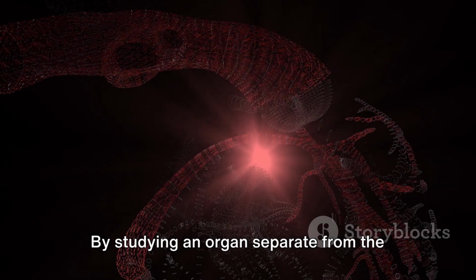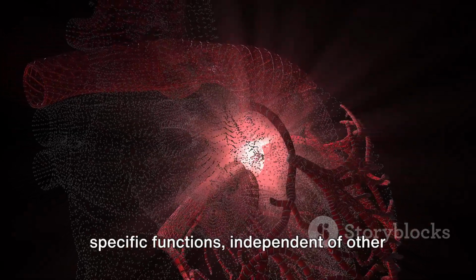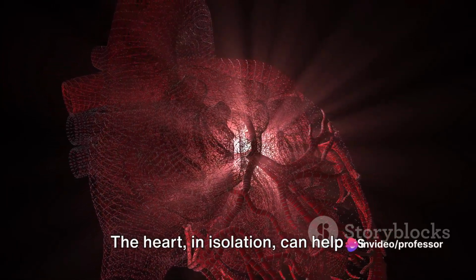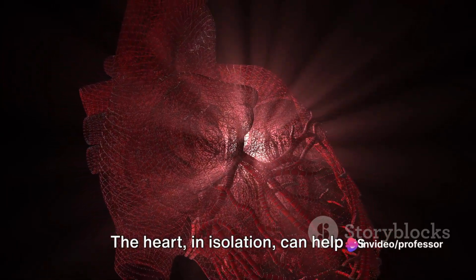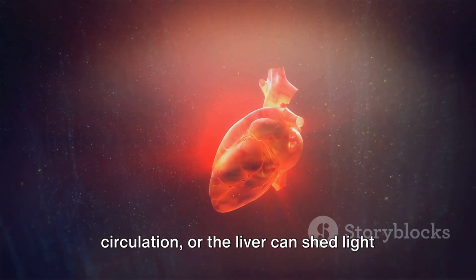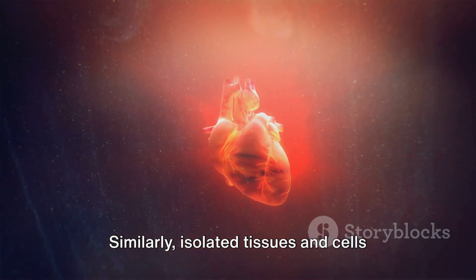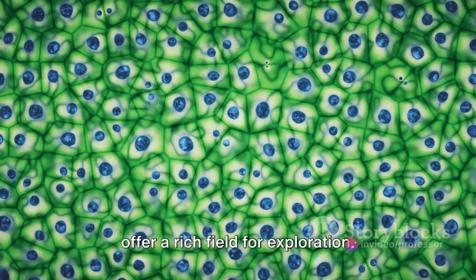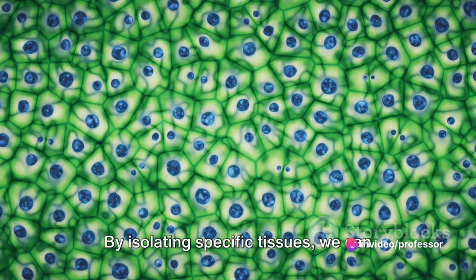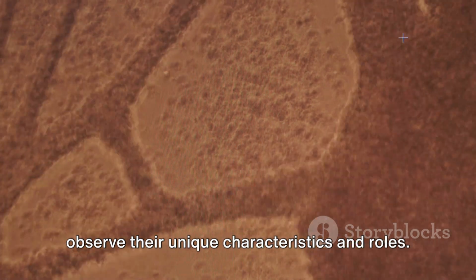By studying an organ separate from the body, we can gain insights into its specific functions, independent of other influencing factors. The heart, in isolation, can help us understand the dynamics of blood circulation, or the liver can shed light on detoxification processes. Similarly, isolated tissues and cells offer a rich field for exploration. By isolating specific tissues, we can observe their unique characteristics and roles.